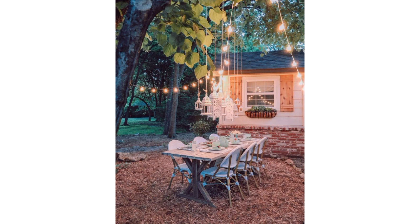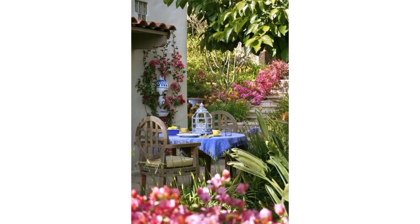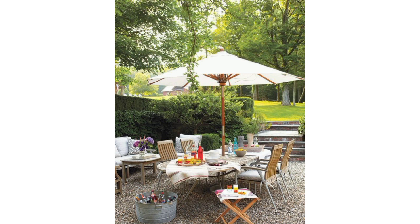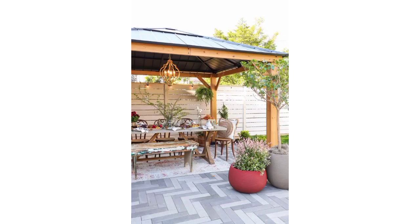So lovely viewers, I'm sharing with you most gorgeous and mind-blowing designs of outdoor dining area. Dear friends, creating a cozy outdoor dining area involves choosing durable furniture, adding ambient lighting, and incorporating natural elements like plants for a welcoming atmosphere. Consider a mix of weather-resistant furniture, string lights for ambience, and colorful cushions for comfort. Adding a pergola or umbrella provides shade, while potted plants or a small herb garden can enhance the outdoor dining experience.